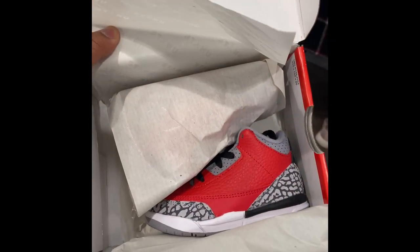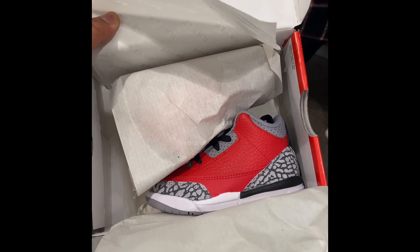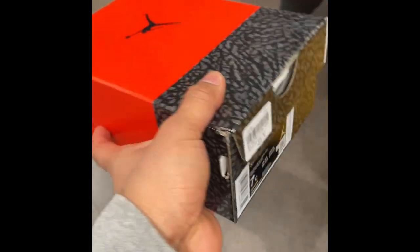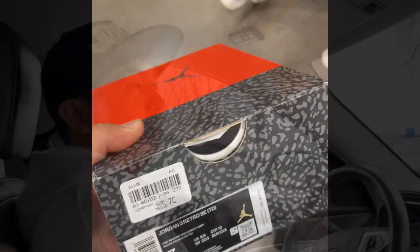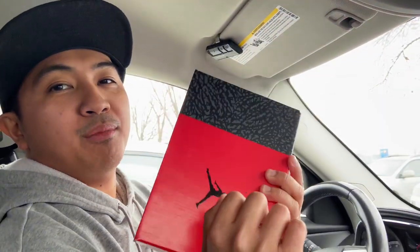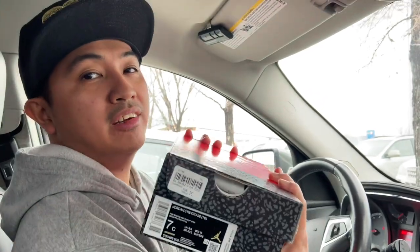Yes. So I end up buying this Air Jordan 3 Red Cement for Kuya Miguel, which is $70, roughly 3,000 pesos. So that concludes our visit on Chinook Center, and then next time we're gonna try to go to Cross Iron Mall. We just end up buying a shoe for Kuya Miguel, which is the Jordan 3 Red Cement.